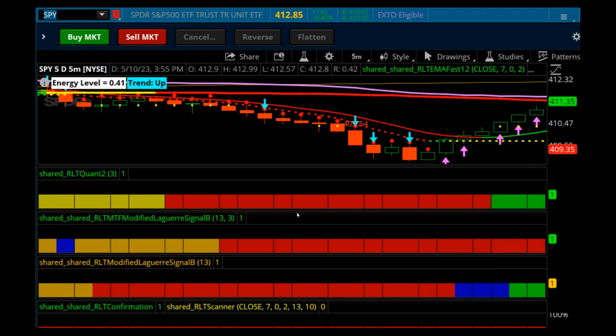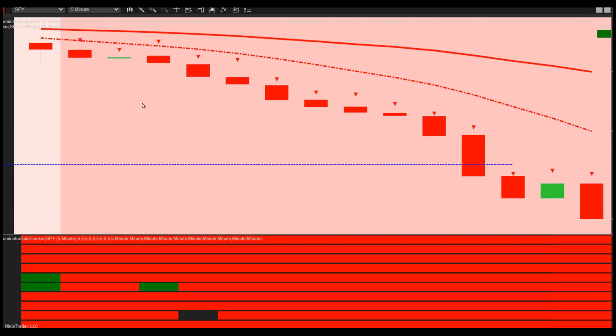So this is the Compass system on the Thinkorswim platform, which if you buy the Compass system, you'll get it set up. It looks exactly like mine. Now, this is the Dominator system on the SPY, the same thing. Dominator system runs on Ninja 8. So I run this on Ninja 8.